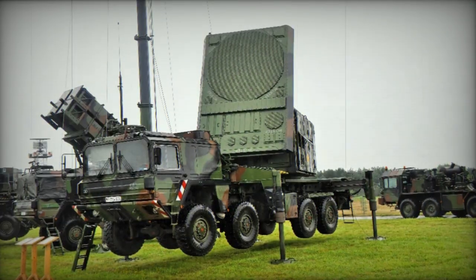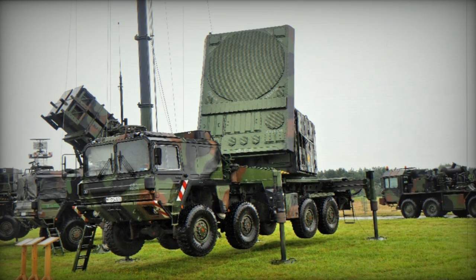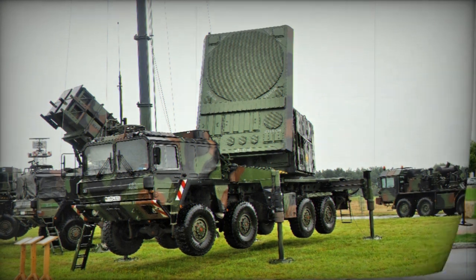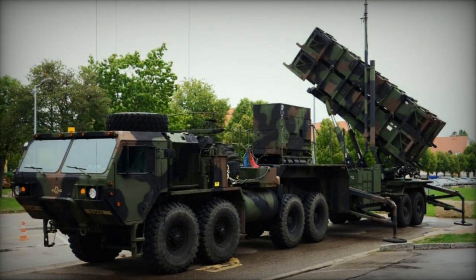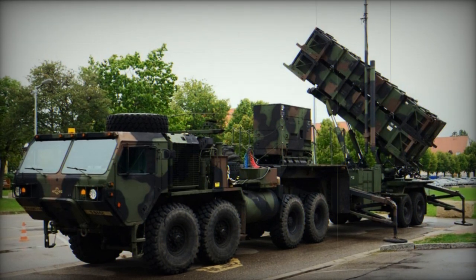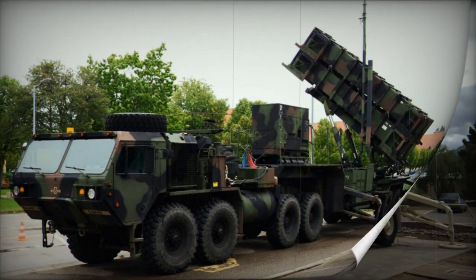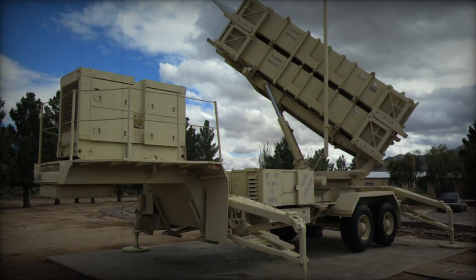while MIM-104F PAC-3 has proven a recent major upgrade to the series with improvements to all facets of the design, software, missile, communications, etc. Ballistic missile defense has also been improved with this mark. PAC-3 missiles are featured in 4 quad launchers for a total of 16 missiles, 4 launchers per launcher unit.